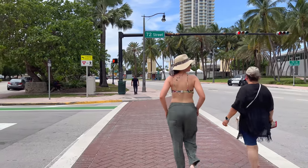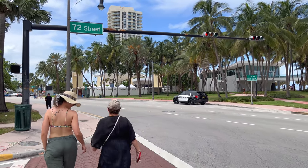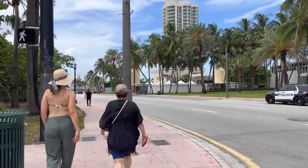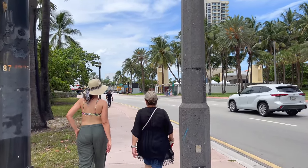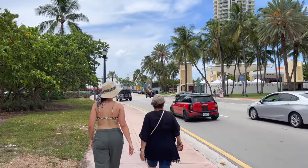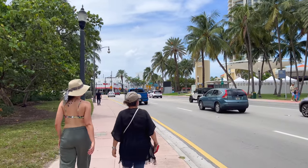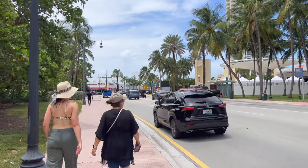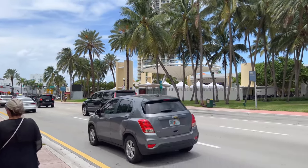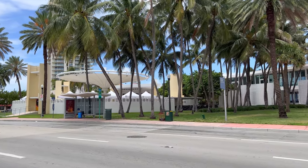And it looks like someone is playing at the North Beach Band Shell over here. That's really neat that we get to hear the band play here. Live music. Who doesn't want to experience live music? See if I can cross safely.